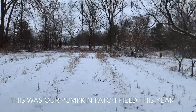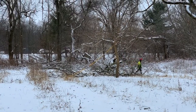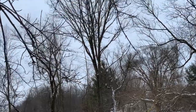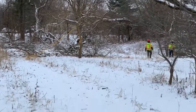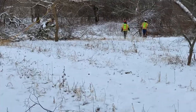So what you see over here is where they've got the tree cleanup that needed to occur. That nice big tree in the background, that one, that's an oak tree. That's a real healthy tree. Hopefully they don't want to mess with that one. They're gonna take down some of this other little stuff that looks like it could be a problem.